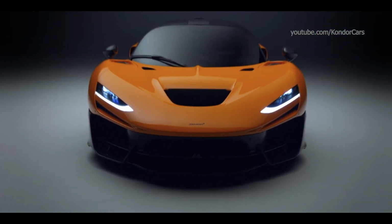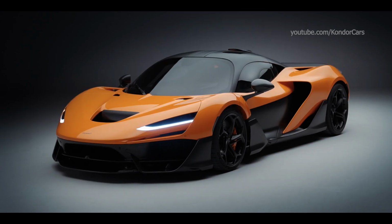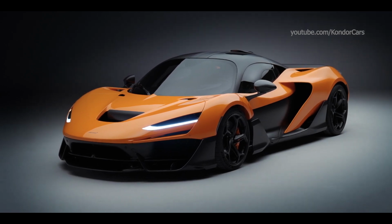McLaren W1 represents the latest expression of our first principles. A pioneering supercar, forged from Formula One know-how and purposeful innovation.